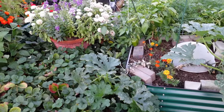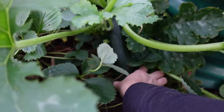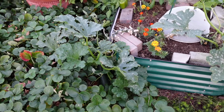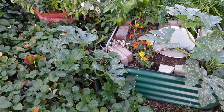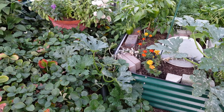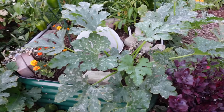Zucchini I still got coming along. Actually, I need to harvest this one too. You can see kind of a big one down there. This variety, I can't remember what it's called. It was a seed packet, Renee's Garden is the brand. I see those at garden centers all over the place, a more compact variety for containers, quote unquote, but it did terrible when I tried it in containers last year. So in a raised bed, if you count this as a container, it did well.